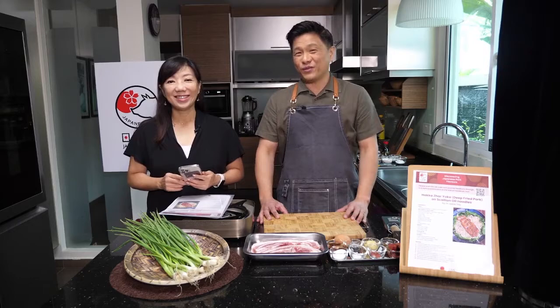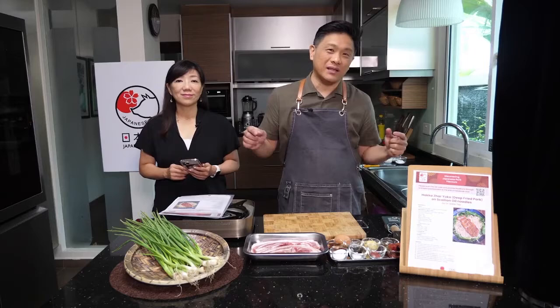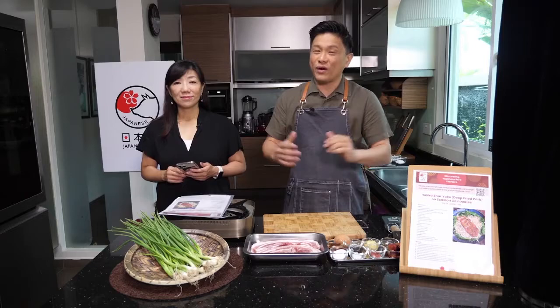So for those of you who already joined us, or just joining us, the important thing that you need to remember is that Japanese pork is now available in Singapore. There are over 400 brands, and you can easily buy them online or even at certain supermarkets.